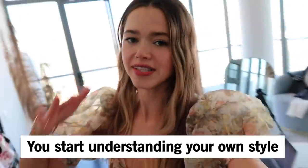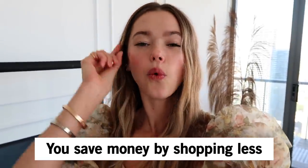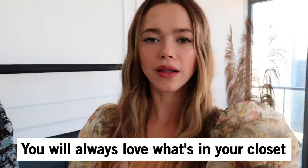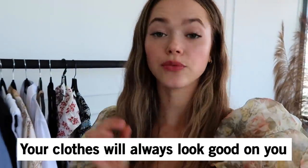Why is capsule collection important? You start understanding your style when you have these key pieces that you can build outfits from, so it's easier to not fall into trends and buy without thinking. You shop for the most important things once a season, and you save money because you don't need to spend on unnecessary stuff. Because we are focusing on things that are very versatile and fit you well, you will love what you have in your closet. This will also ensure that you always have something that looks good on you and that goes with everything. Isn't that every girl's dream?